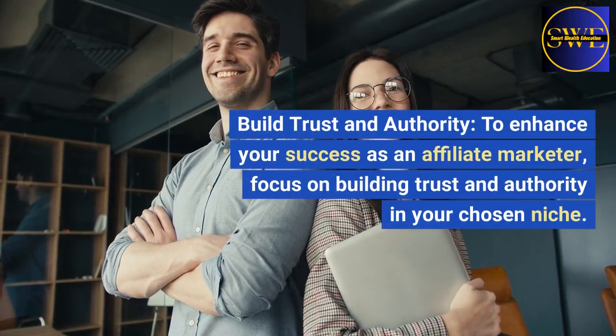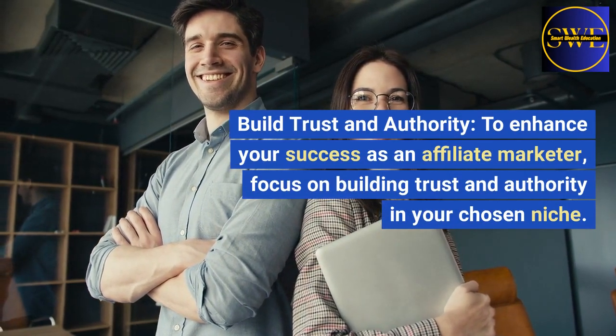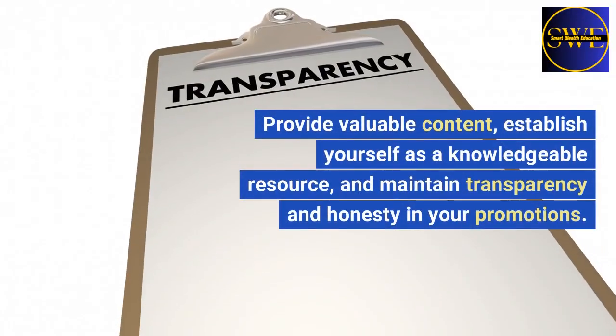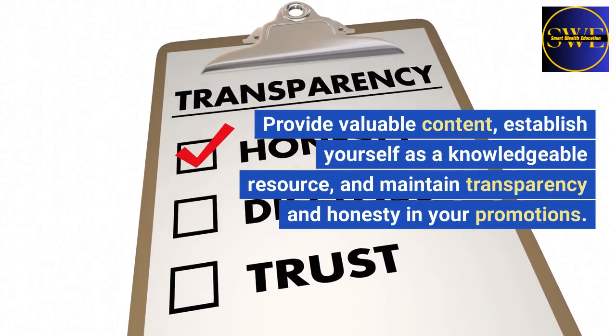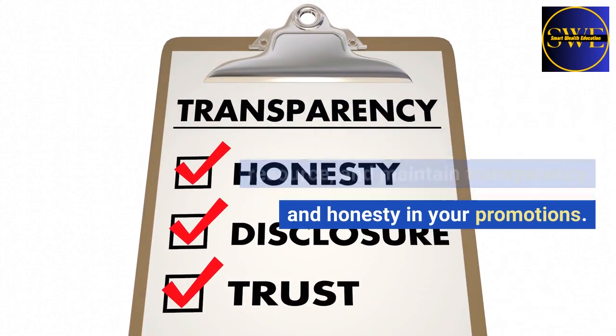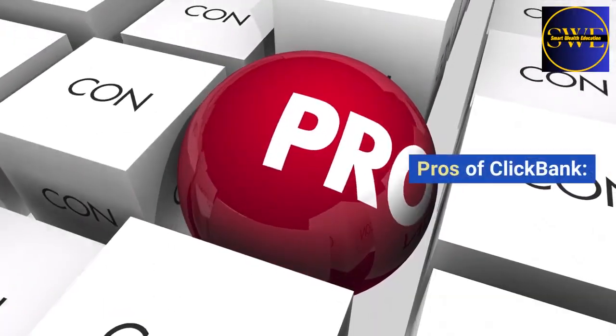Build trust and authority. To enhance your success as an affiliate marketer, focus on building trust and authority in your chosen niche. Provide valuable content, establish yourself as a knowledgeable resource, and maintain transparency and honesty in your promotions. ClickBank pros and cons. Pros of ClickBank.